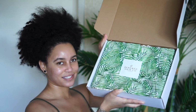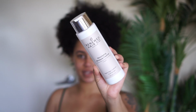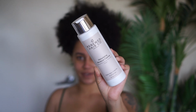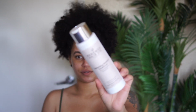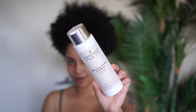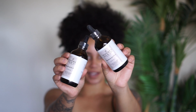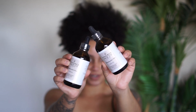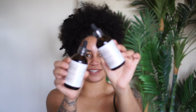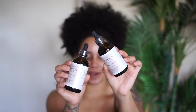First off, look at how cute this packaging is. I'm loving the palm tree aesthetic, the green. Okay, so here goes their stimulating moisture cleanse. It is organic, vegan, cruelty-free. So this is their stimulating moisture conditioner for low porosity hair. And then their elixir, which is one of my favorites that I downed the bottle when I had these. So here goes their elixir. This is for all hair types.